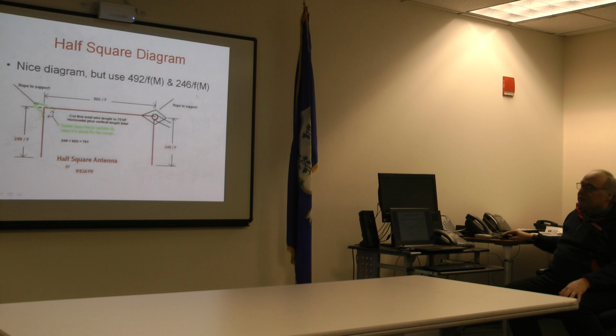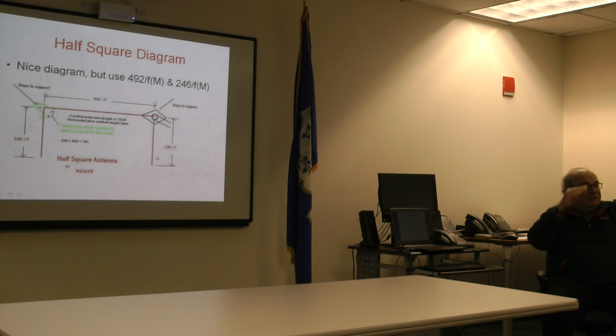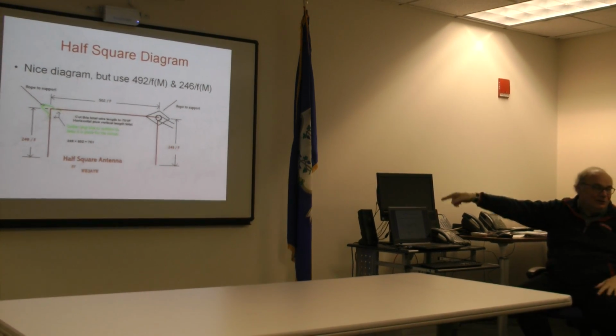246 over the frequency in megahertz for determining the vertical radiator portion of it. So, this is just the phasing line. The work is being done by these guys. Now, when I have mine up for 40, 70 feet up, right? Plenty of room, though, for it to clear the ground. The other thing is you only need 6 or 7 feet of ground clearance.